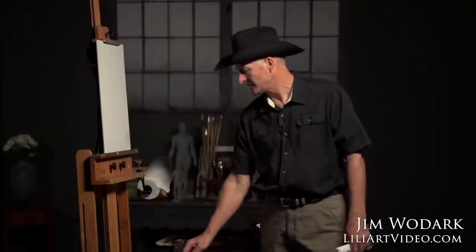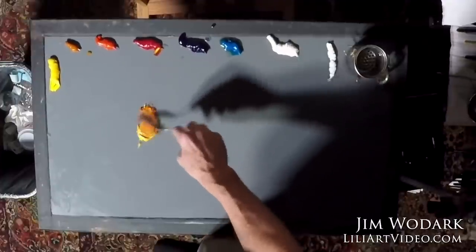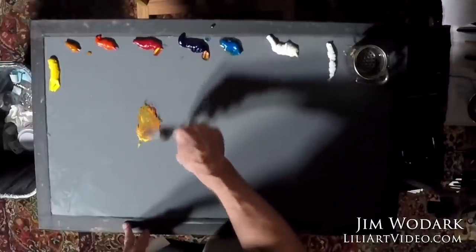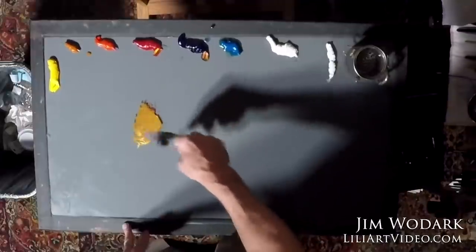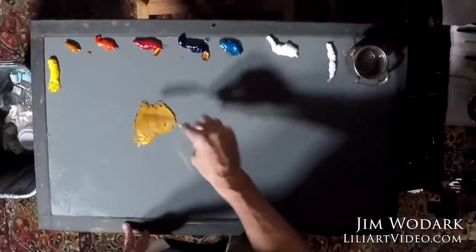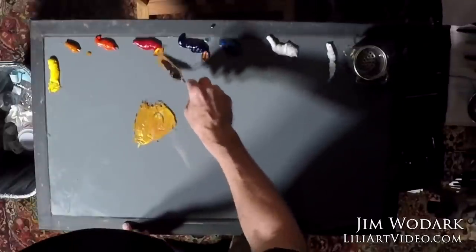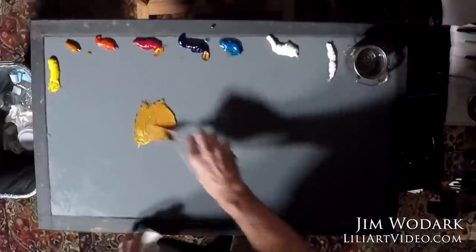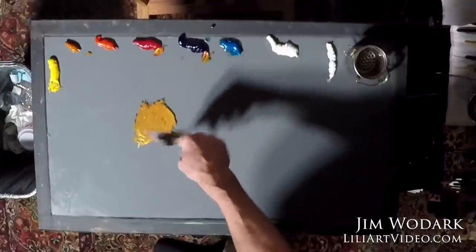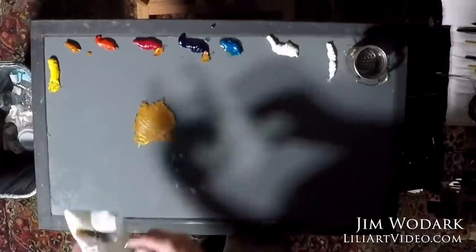Okay, so here I'm going to come up with a color that I'm going to tone the canvas with. I'm using cad yellow medium, a little bit of quinacridone red, a little bit of ultramarine blue, and trying to make kind of an ochre color. If I put a little bit more red in there, it oranges it up a bit. Now you don't want it to be straight yellow or straight orange, it's too intense. So by adding a bit of blue, it grays down the tone a bit.